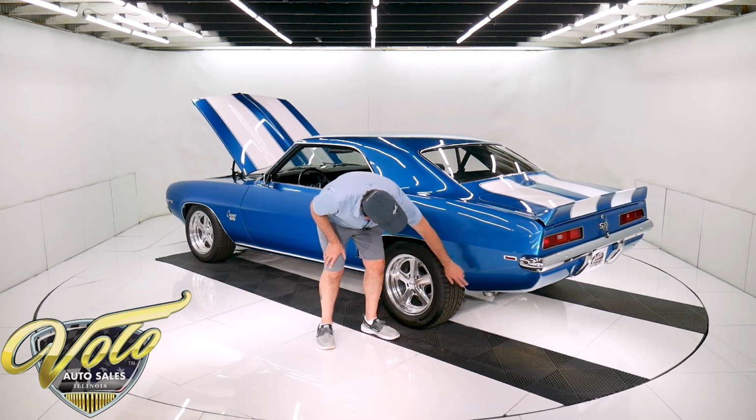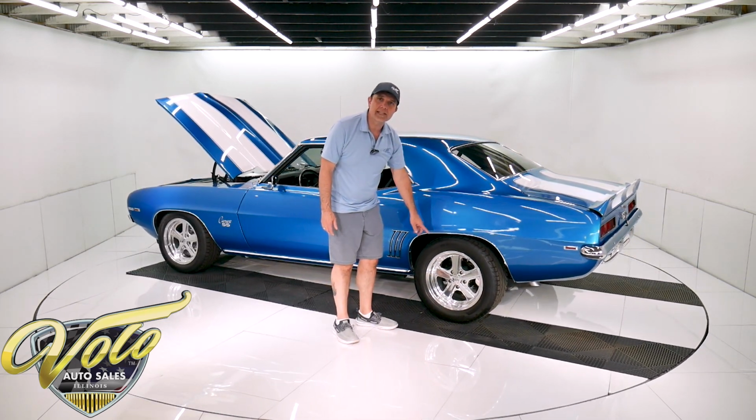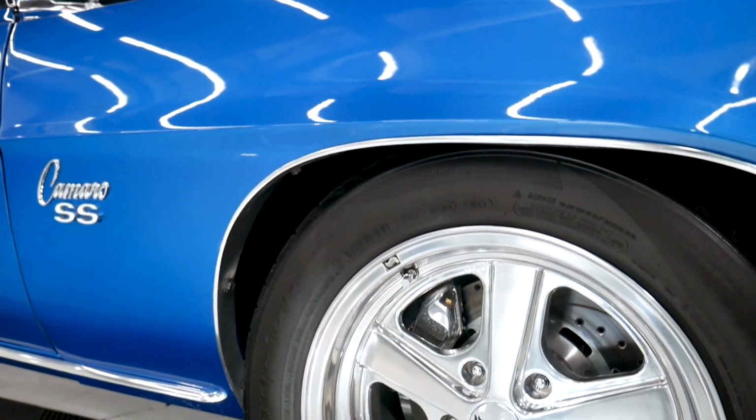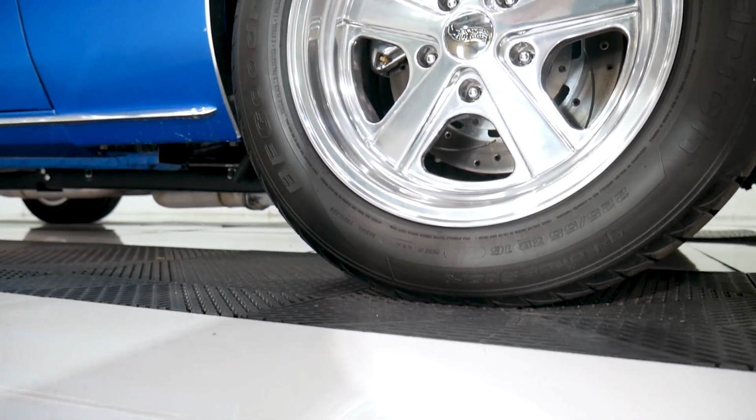All of this is super nice. New marker lights, new wheel well trim. These are 16-inch Hot Wheels, aluminum Hot Wheels. That's the brand, the name of them. And they're BF Goodrich G-Force Performance tires.